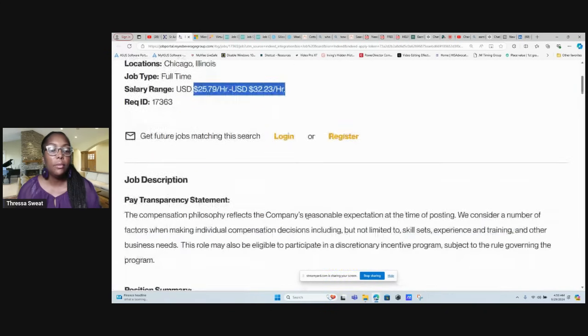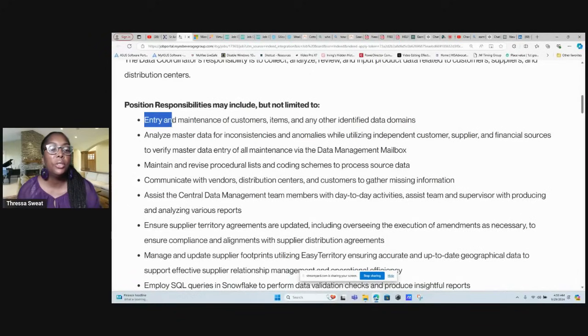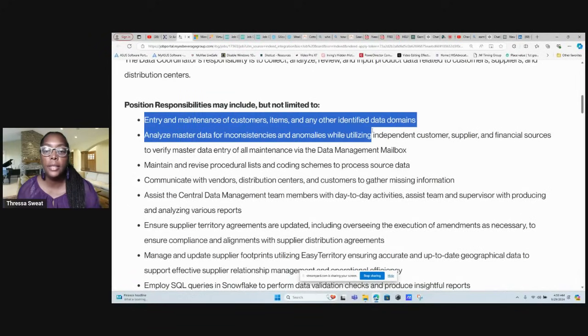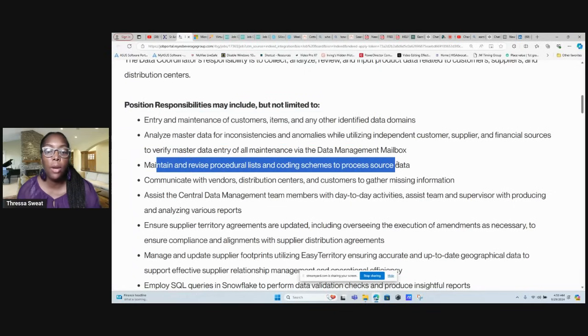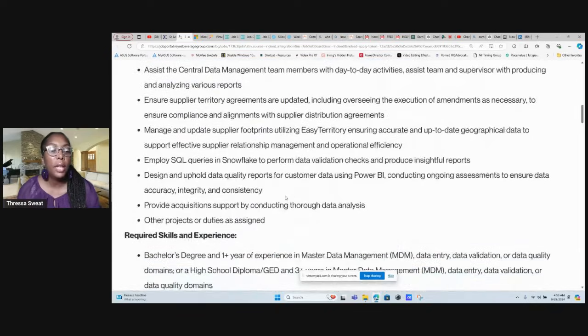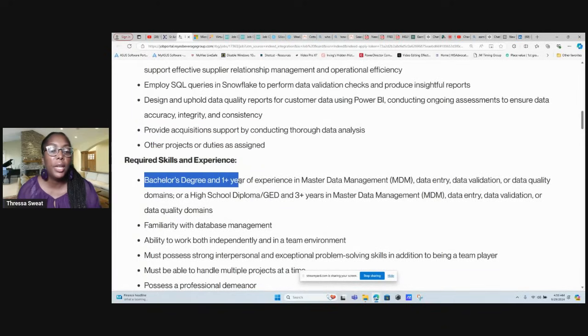Okay. Now, when we dive a little bit deeper into what you're going to do, you're going to do entry and maintenance of customers, items, and any other identifying data domains. You're going to maintain and revise procedure lists and codings to process source data. And then you go down a little bit further, other projects or duties as assigned. Now, with this type of job, they require a bachelor's degree and 1+ years of experience in master data management.